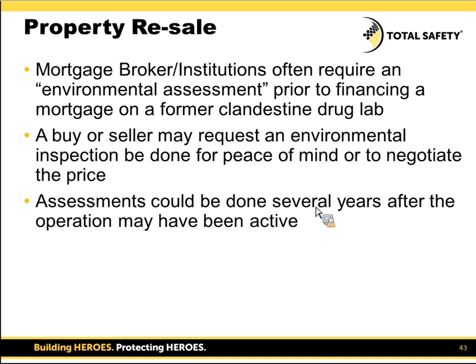There are a few other things that pop up now and again, and one of those is property resale. Once a property has been determined to be a clan lab or a grow-op, it's flagged, and a disclosure statement goes with that property. It could be 10 years down the road, somebody's purchasing the home, and the mortgage broker says we can't insure this, or we won't provide a mortgage, because it was a grow-op at one point. They would then require an environmental inspection 10 years later. There's usually a lot less contamination and fewer things to worry about; it's more about going through the process to meet the financial requirements. But there are surprises, because some of them may not have been cleaned up properly the first time.